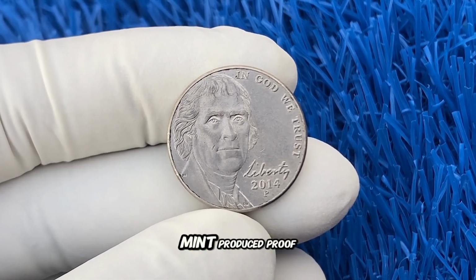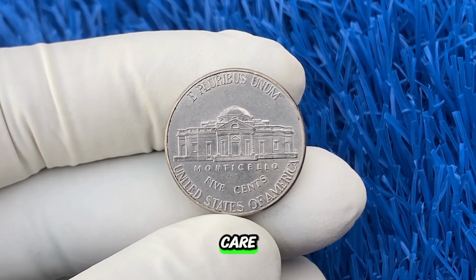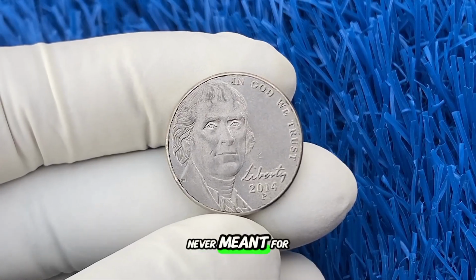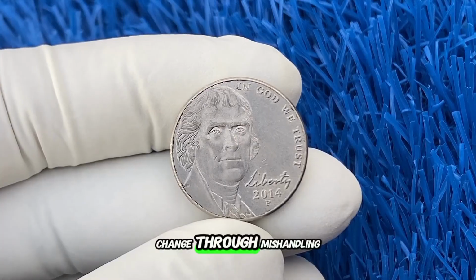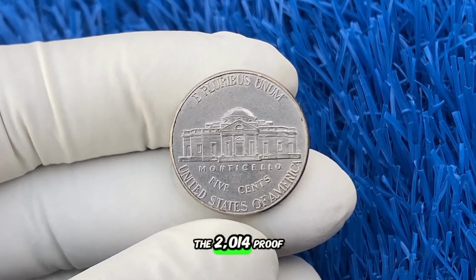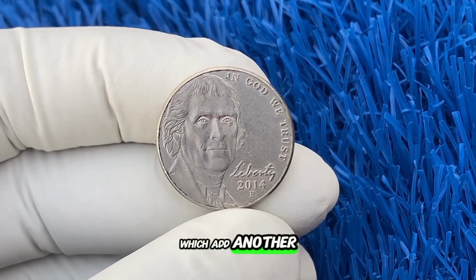The San Francisco Mint produced proof coins for collectors, struck with specially polished dies and handled with extra care. These coins have a mirror-like finish and frosted details, creating a cameo effect. They are never meant for circulation, but sometimes they find their way into pocket change through mishandling or theft, giving sharp-eyed collectors an unexpected treasure hunting moment. The 2014 proof nickels also include silver versions as part of special mint sets, which add another layer to their appeal.